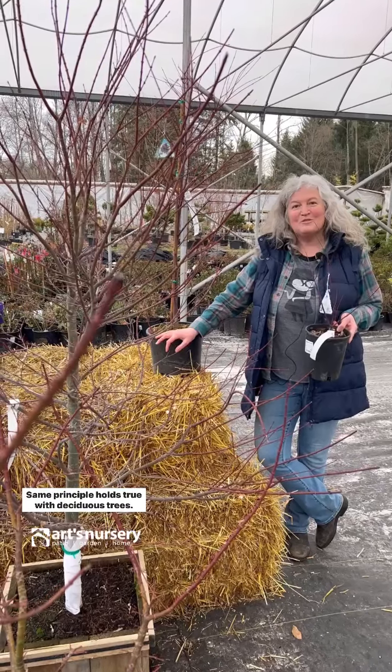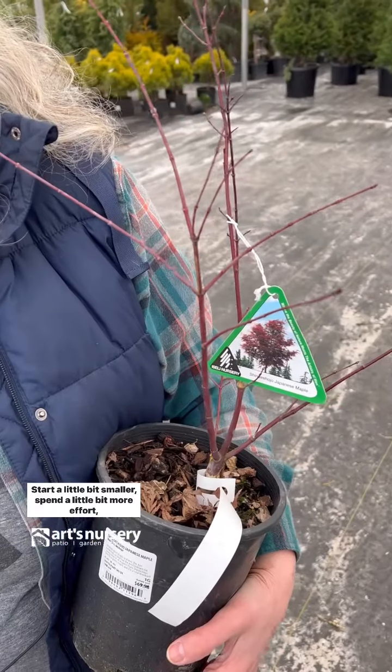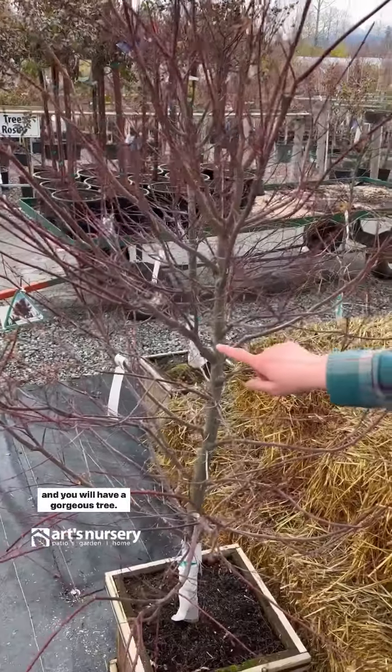Same principle holds true with deciduous trees. Start a little bit smaller, spend a little bit more effort, and you will have a gorgeous tree. No matter whether you start from seed or start from a larger plant, you will have an absolutely gorgeous garden if you plan and time correctly. Start earlier in the season for best selection.